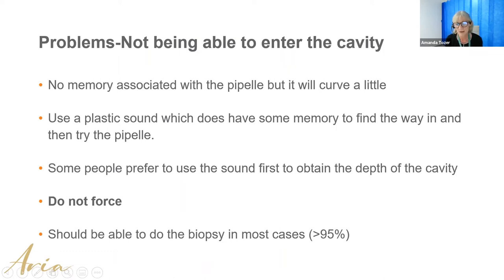Some people I know may use a sound from the beginning just to identify the depth of the uterine cavity, but I don't think that's essential. The most important thing is not to force the pipelle in. You've got to use a degree of pushing, if you like, but slightly. And you can do the biopsy in most cases. I've put more than 95% here, but mostly for fertility patients, I think I've only not been able to get into the cavity on one occasion. And I've done hundreds and hundreds of these.